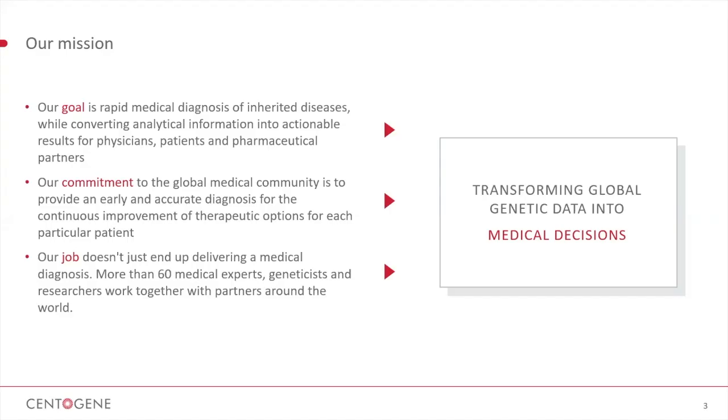So, starting our presentation today by highlighting our mission, our goal is rapid medical diagnosis of inherited disease while converting our huge analytic information into actionable results for physicians, patients, and pharmaceutical partners. Our commitment to the global medical community is to provide an early and accurate diagnosis, seeking the continuous improvement of therapeutic options for each particular patient. Our job doesn't just end by delivering a medical diagnosis. This is done by the collaboration of more than 60 medical experts, geneticists, and researchers working together with partners around the world, all aiming at transforming global genetic data into medical decisions.